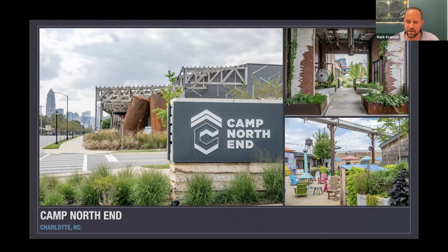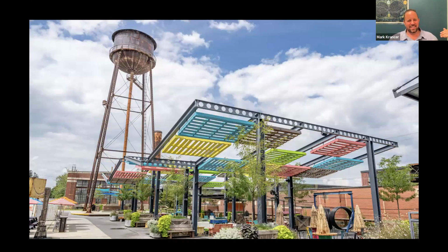Now, this was Jacksonville's loss, but fortunately, Charlotte found a way to save their building, turned it into a creative hub. They did a really great job, in my opinion, with mixing modern with historic, and kind of some of that real rustic historic industrial feel, patina, we'll call it. So I just loved my time there.